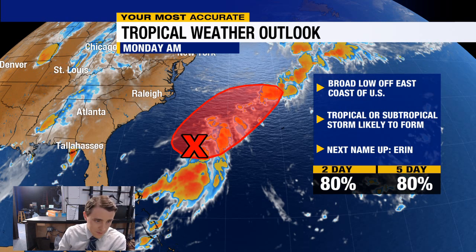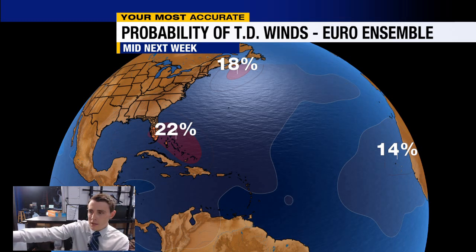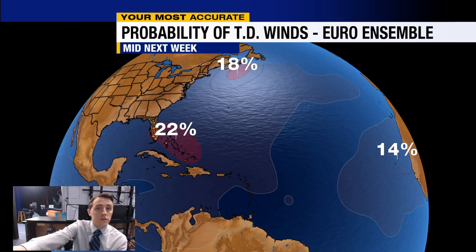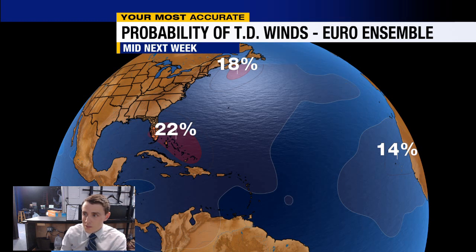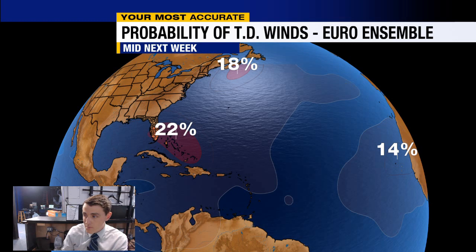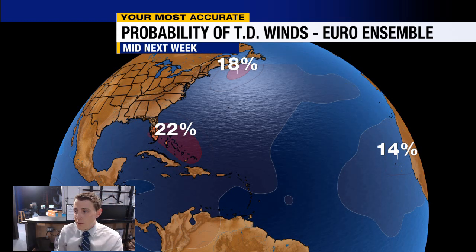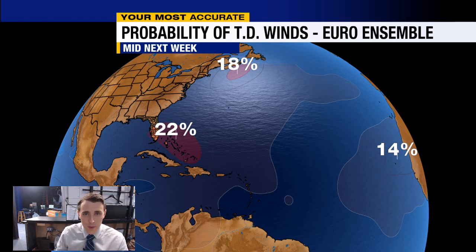And as we go into the long range, this is by the middle of next week, a couple areas again. This is actually by the weekend. Of course, Dorian, there's your 22% chance of tropical depression winds over the Bahamas into Florida. There's what is likely to be Aaron at that point in time near the Canadian Maritimes. And then also, long out in the future, we'll be watching the next wave to come off the coast of Africa. But a long time before we really have to get in depth about that.